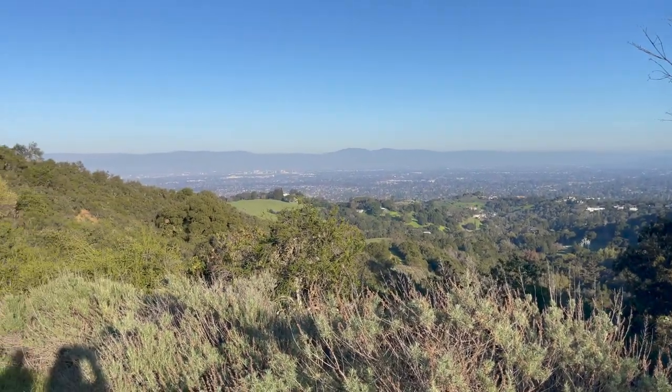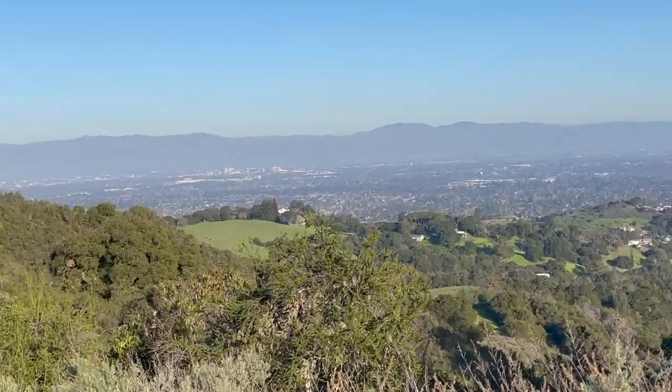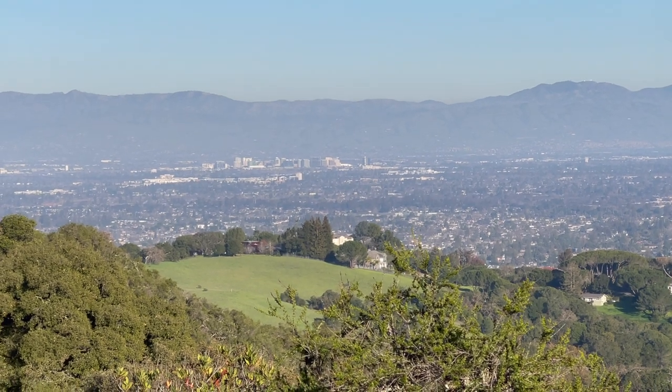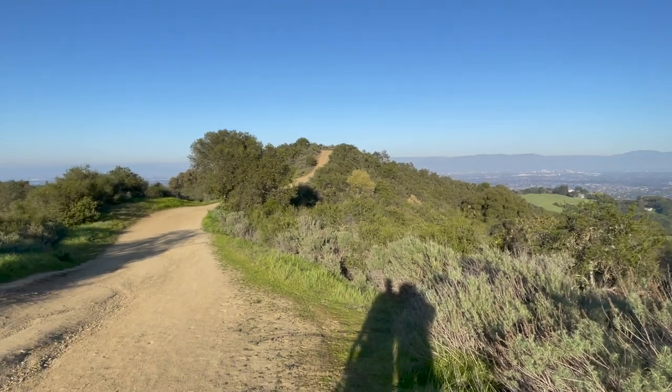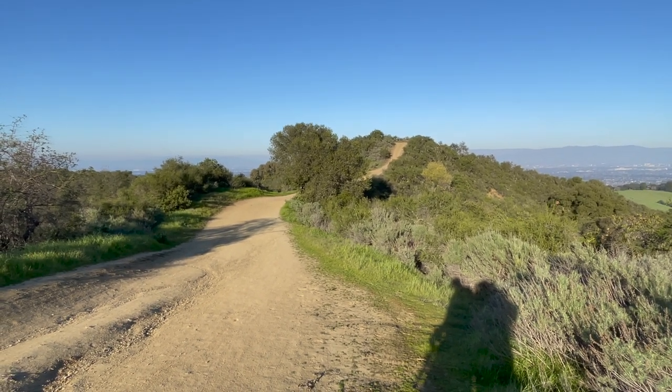Made it onto Coyote Ridge Trail, and I think that's San Jose. Nice. So 2 more miles and it's all downhill. Let's go home and have some burritos.